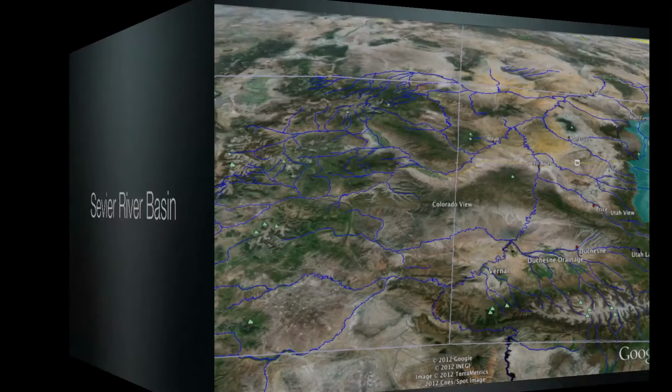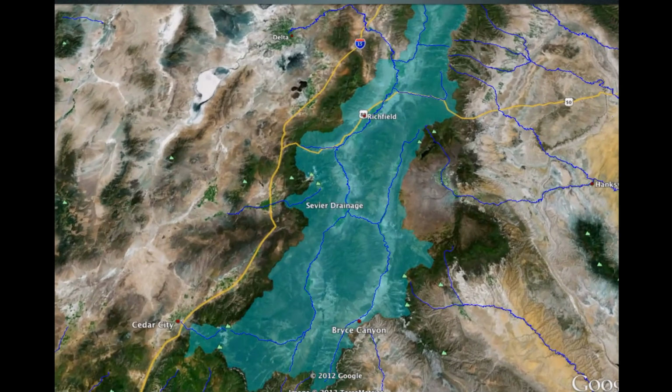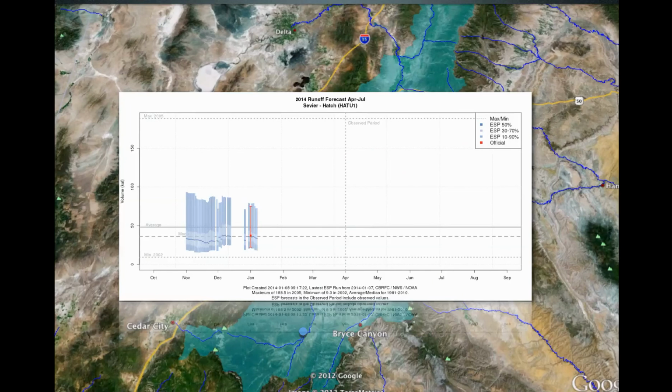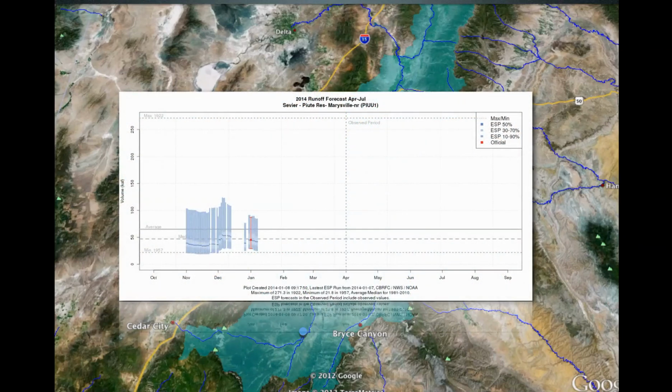So we'll go over to the Sevier. And the first point we'll look at is Hatch on the Sevier River. And that's located right there. And what we see is very close to median, bang on median actually, at about 40,000 acre feet at this point, below average. But our box and whiskers plot indicate that we have a pretty good chance of getting above average if the storms cooperate. We'll have to wait and see on that. And then near Marysvale at Piute Reservoir, right on median at 49,000 acre feet.